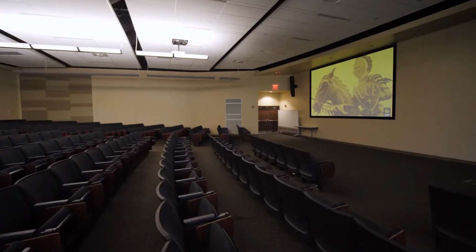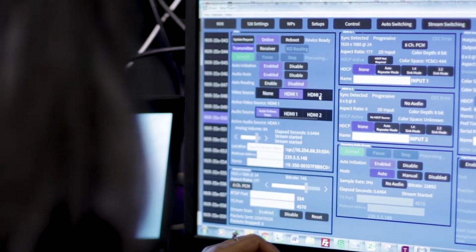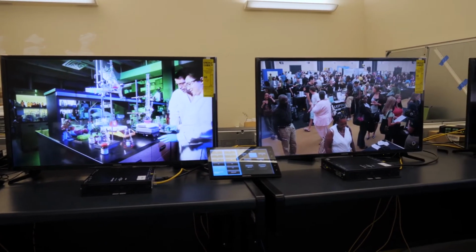The fact that we can rely on a single manufacturer to support and provide the solutions we need in a majority of these spaces means that from an operational point of view, our installation, our support, our management of these systems is so much easier. Our first-tier technicians know what they're walking into. It's similar across the board, rather than having to deal with multiple manufacturers and pieces of equipment.